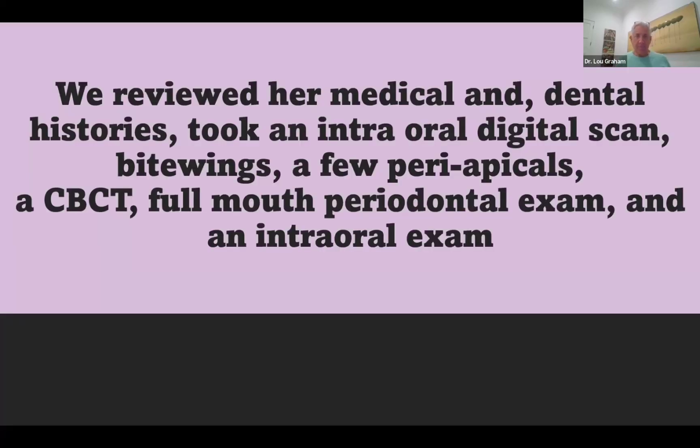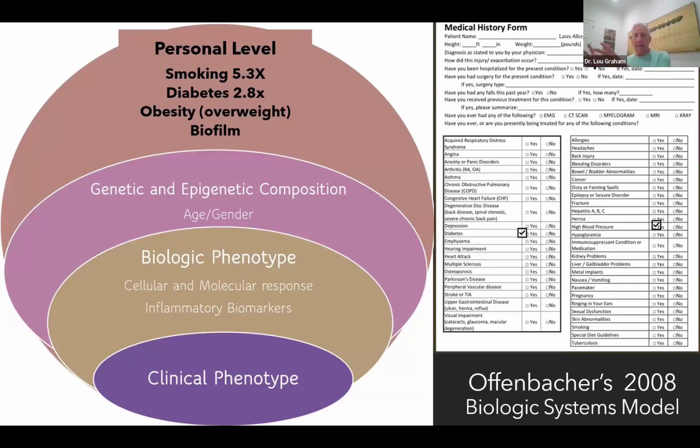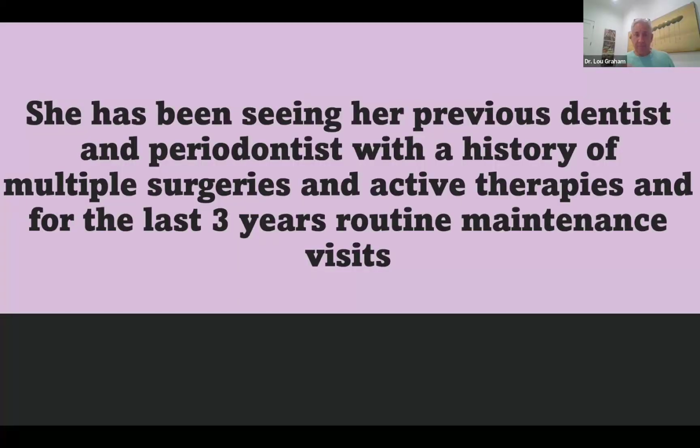You'd think that. So we reviewed her medical and dental histories, took an intraoral dental scan, an iTero. We took bite wings, a few periapicals. I don't take FMXs anymore because we take a cone beam on every new patient, less radiation than an FMX. We did a full mouth perio exam and an intraoral exam. If you go by her risk factors, she's diabetic and she's overweight and has high blood pressure. So she's got the comorbidities of what can lead to periodontal disease.